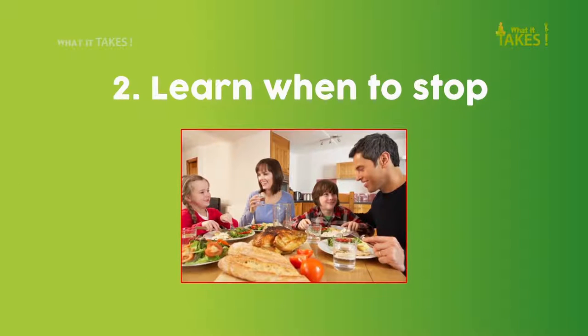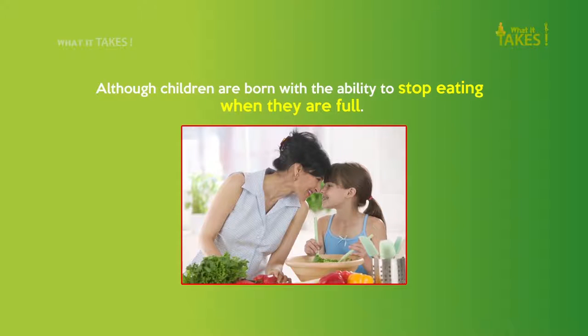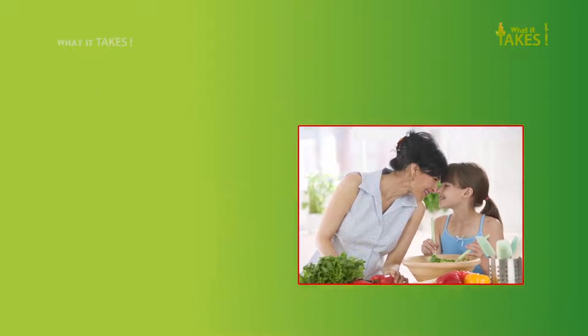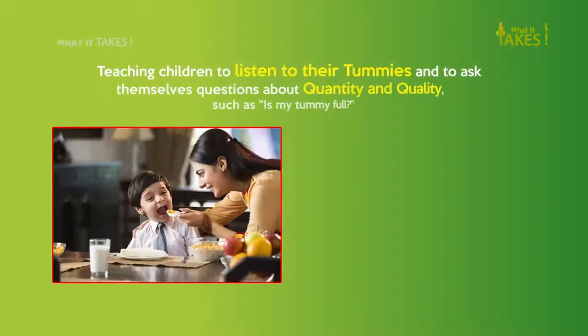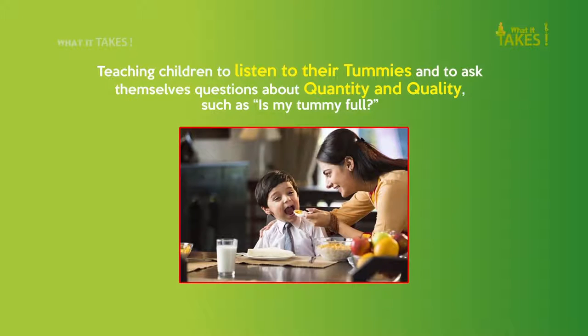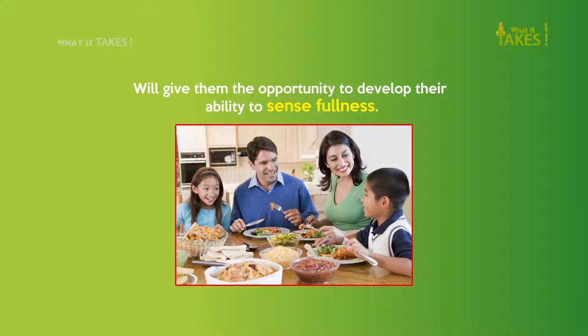Learn when to stop. Although children are born with the ability to stop eating when they are full, it can often be hard for parents to judge whether their kids have eaten the right foods, and enough of them. Teaching children to listen to their tummies and to ask themselves questions about quantity and quality, such as "Is my tummy full?" will give them the opportunity to develop their ability to sense fullness.